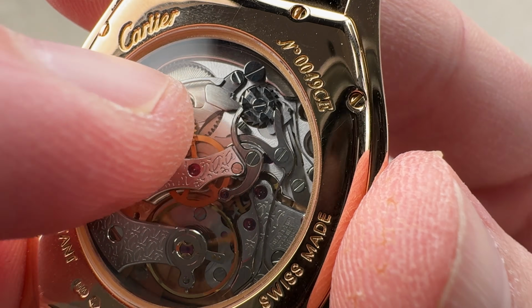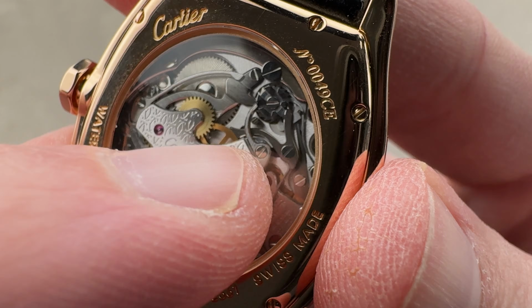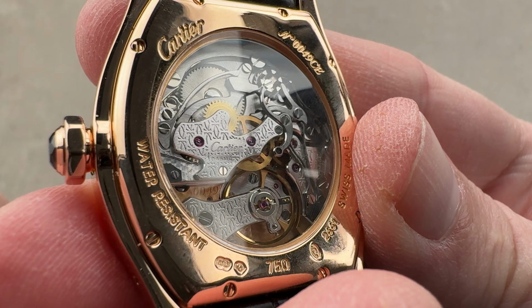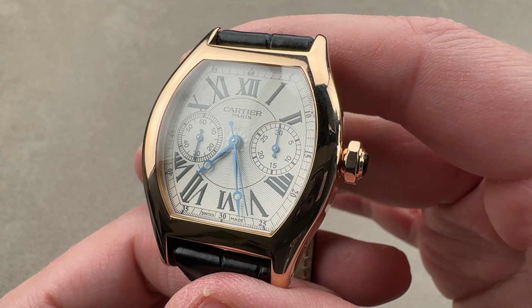You can also see there's snailing on some of the lower bridges. There's engine turning on the base plate, and then we've got lovely satination, beveled sides on the steel components of the chronograph. Overall, just a legendary movement in a legendary watch, and already considered a modern classic and something of a rising collectible.